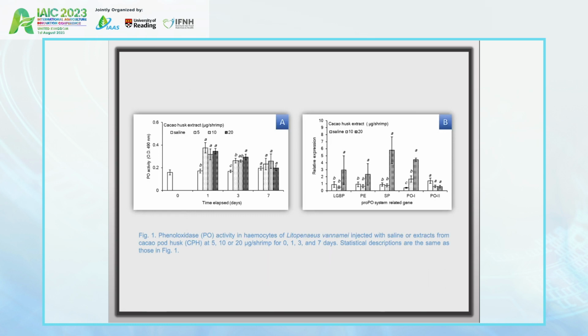The shrimp injected with the cocoa pod husk extract had a significant increase in PO activity after 1 and 3 days of injection. The proPO system related genes had a significant increase as well. It is indicated that cocoa pod husk has a promotion effect on the PO activity and the proPO system.